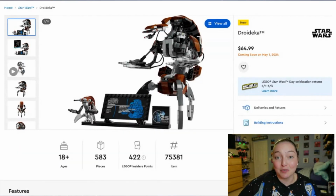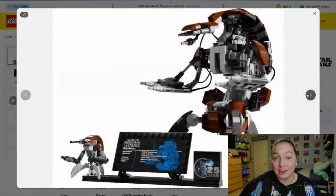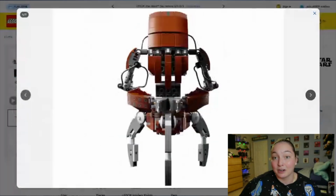So now we'll go ahead and move on to the next set, which is a Droideka, which is coming in at $64.99 for 583 pieces. And overall, I've heard that this is a very good set. It's not too big, it's not too small, it's just right. And it does have a really cool feature where it actually folds up and I think you can roll it. However, a lot of people are very upset about the mini Droideka that's sitting here at the bottom. I don't think there's much you can do about it, but overall, I think it's a really cool set, and I've heard nothing but positive things about it from people who already have it.